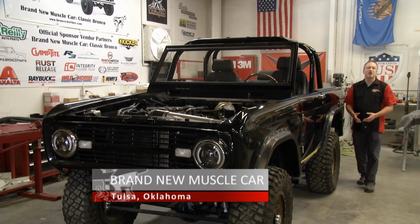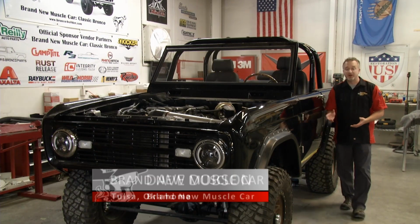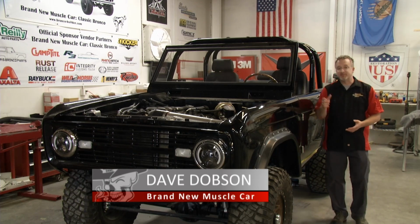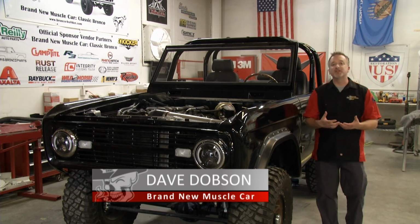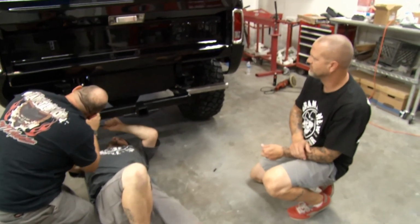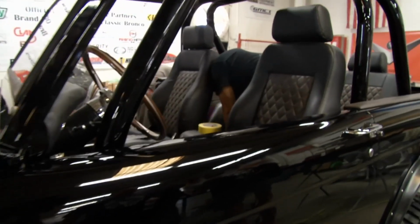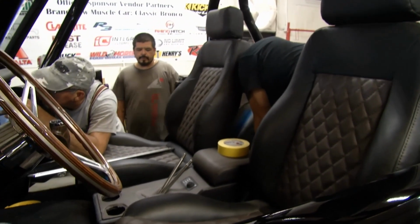Welcome to Tulsa, Oklahoma. Now the gang here at Brand New Muscle Car can see the light at the end of the tunnel. From the bodywork to the paint to the mechanical systems, all the major work on this Bronco is finished. But before they let this horse out of the stall, it's time for some of the finishing touches that'll take this 50-year-old SUV to the next level.